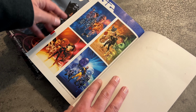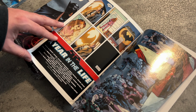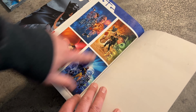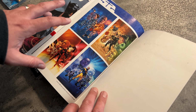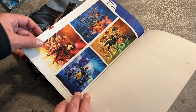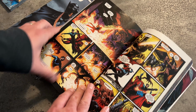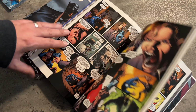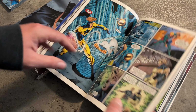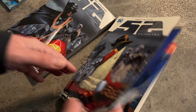So here are the covers to the first 4 trade paperbacks. But again, I don't think these trade paperbacks had the covers to the actual issues in there. Why? I don't know why. It's mind-boggling, but I'm glad these thicker versions do. This is all 52 issues. You basically get like 26 issues in each one. And man, they're like massive phone books. So I can't wait to reread it.